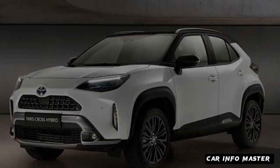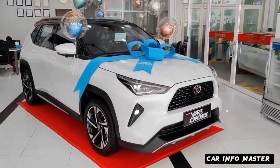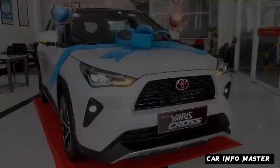Today, we're going to be talking about the 2024 Toyota Yaris Cross, a new subcompact crossover SUV that's sure to be a hit with buyers.